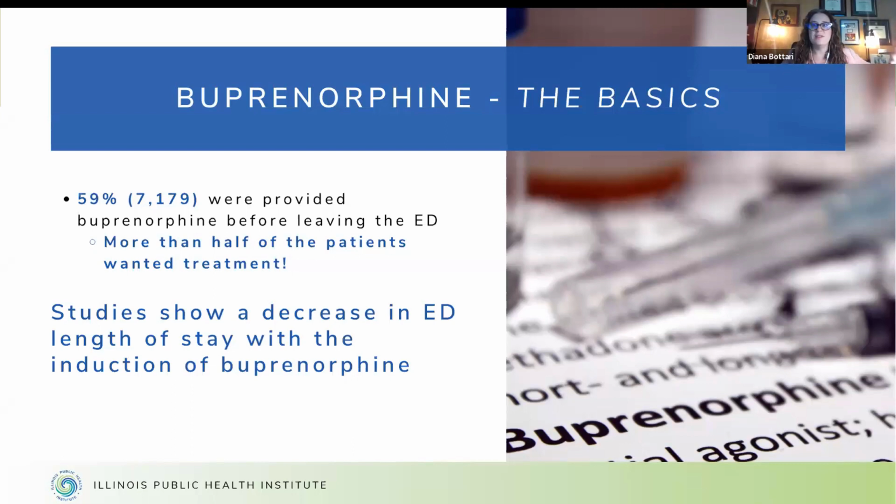So that just tells you that this cycle continues, right? This is how we are conditioned. If you know that if I take this, I'm going to feel better, you're going to do it, especially if you need to work or you need to take care of your kids, you're going to do it.